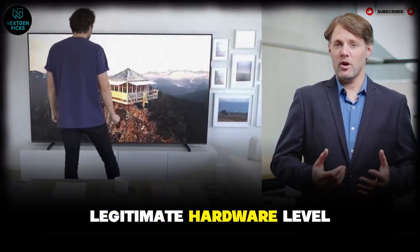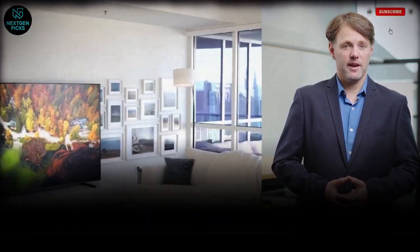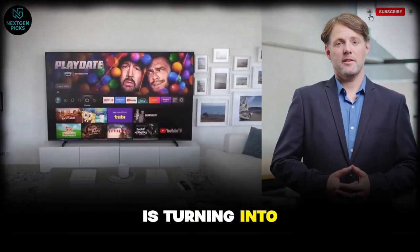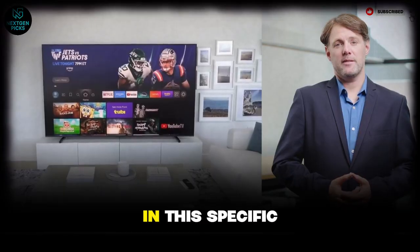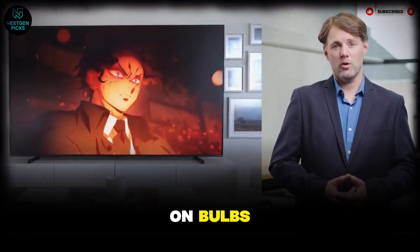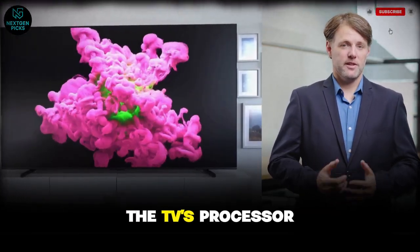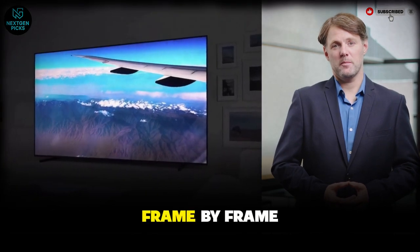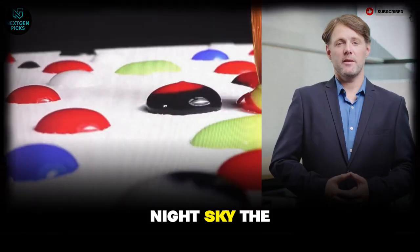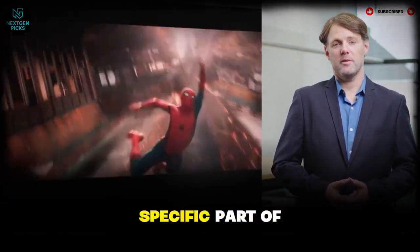They put a legitimate hardware-level mini LED backlight into a sub-$500 television. Actually, wait, let me explain why that specifically matters, because mini LED is turning into another meaningless buzzword. In this specific Hisense model, the backlight isn't just a dumb grid of permanently on bulbs. It's divided into hundreds of microscopic independent dimming zones. The TV's processor analyzes the image frame by frame. If the left side of the screen is supposed to be a pitch-black night sky, the TV physically turns off the power to the LEDs directly behind that specific part of the screen.